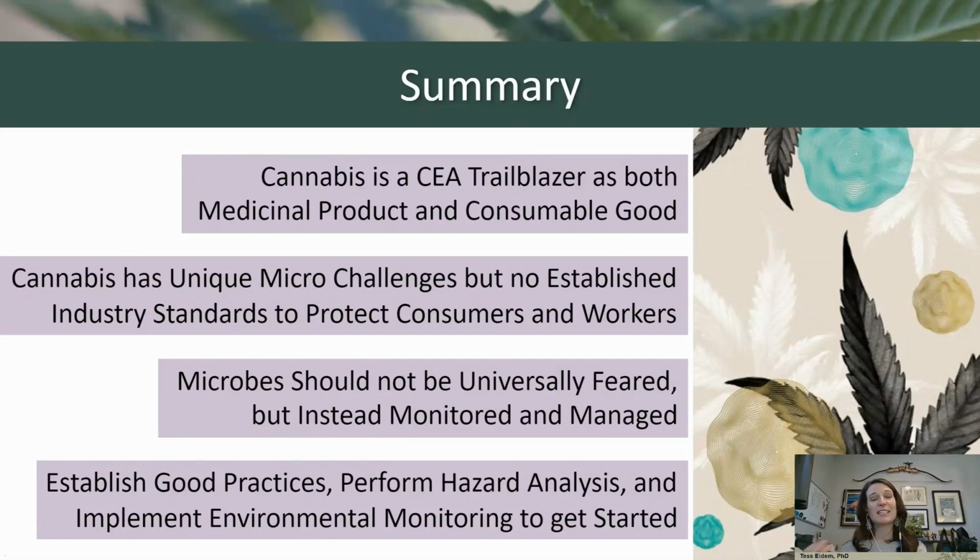And so it's a tough place to be in for cannabis cultivators, because everyone wants to protect consumers and workers, but we don't really have these practices established in our industry. And we also need to kind of reframe microbes a little bit in cannabis and recognize that not all microbes are bad, but it's about getting eyes on the microbial landscape in your facility. Which microbes are where and when are they going to be problematic, so you can be proactive in addressing them ahead of time before they take out an entire harvest.